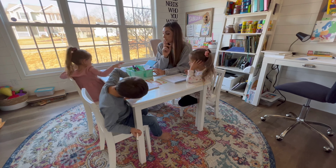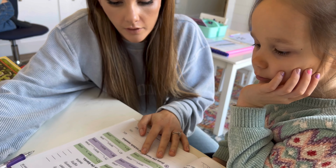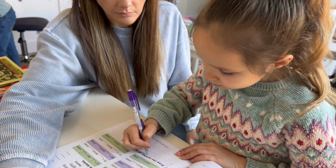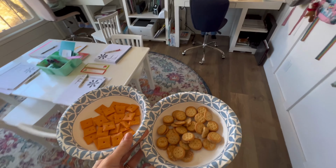These are great, and I got them from Learning Resources. Once her brain is warmed up and primed for math, we'll move on to her worksheets. I go over them and then sit with her as she does them until she can gain more confidence. At about 10 o'clock, it's snack time. The triplets will go eat at the counter, and I'll bring the snack to the kids at their desk so they can continue working.